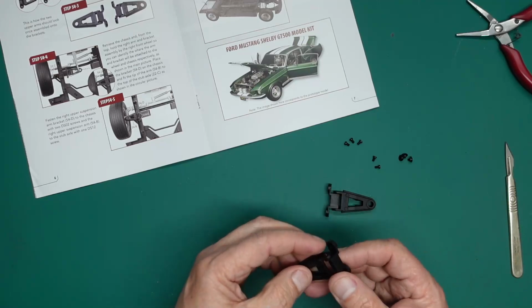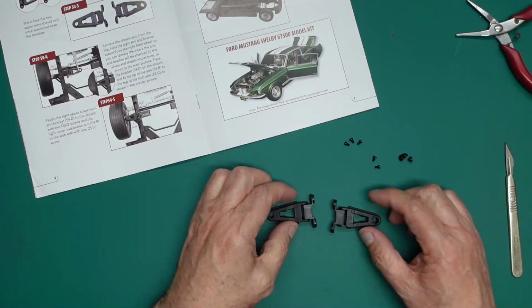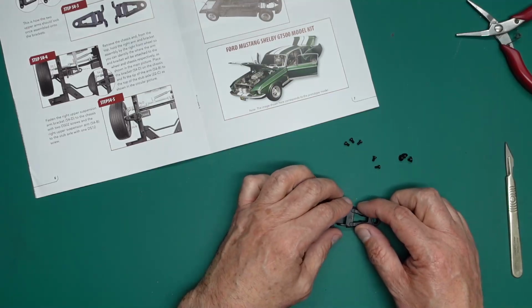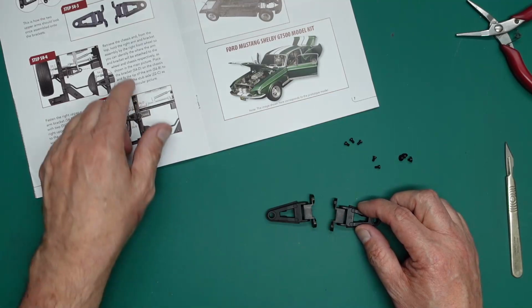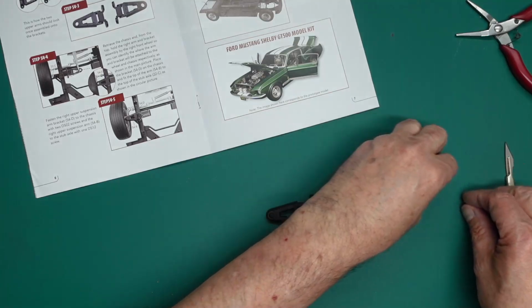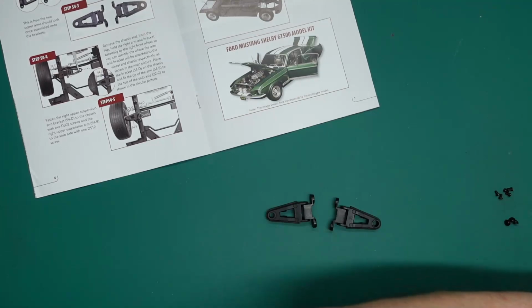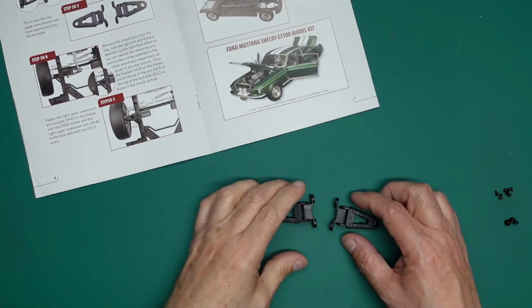Okay, so there we are. That's that in. So now we can see we've got our left and right arms, as said in the instructions. Now then, retrieve the chassis, which is over here. I've got my screws here. I'm going to put those over there, and I'm going to move the pliers over here because I don't think I need them.